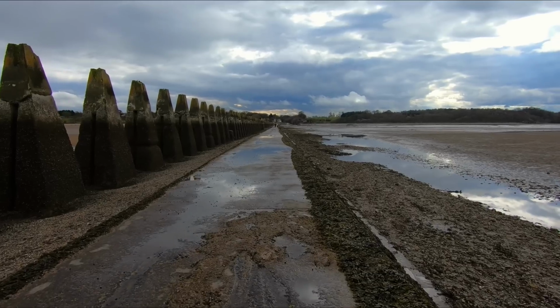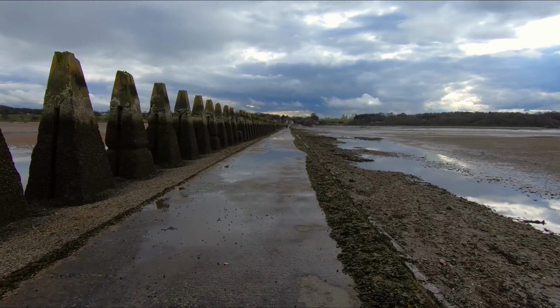It's 4 o'clock. The safe crossing window of opportunity closes at 4:25 and still there's plenty of people heading in that direction. Okay, there's a few lads that look as if they might be going for a wee kind of drinking session, but there's senior citizens, there are people walking dogs, the whole lot. I'm guessing these are locals, they know the tides better than anyone.